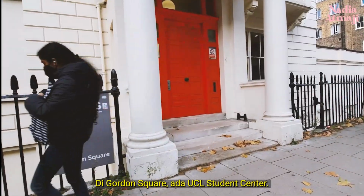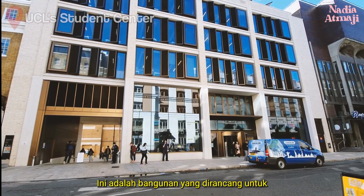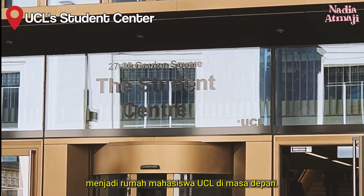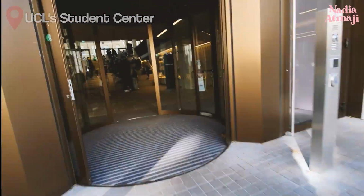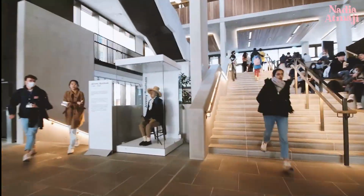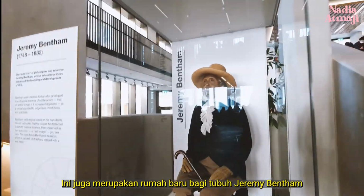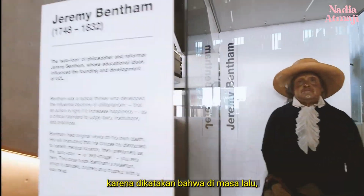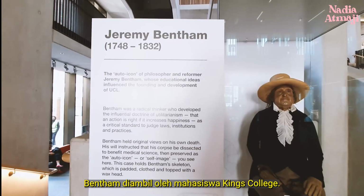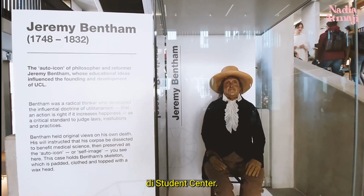At Garden Square, we'll find the UCL Student Center. It is a building that's designed to be the home of UCL students for the next century. It is also a new home for Jeremy Bentham's body, since it was said that in the past the body was stolen by King's College students, so it is important to keep the body safe in the Student Center.